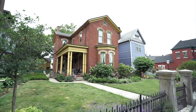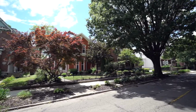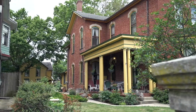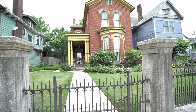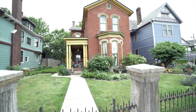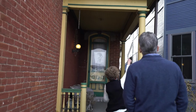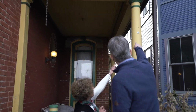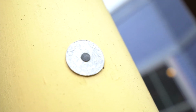This home was built, you think around 1870? Around 1870, and William Huffman owned all this land, and he decided to develop it. By 1870, houses were being built, so 1870 is about the age of our house. Do you see this metal ring right there? Yes, right here. That meant that they paid their taxes, and so if there was a fire, the department could put out the fire. Otherwise, if you didn't have one, it burned.